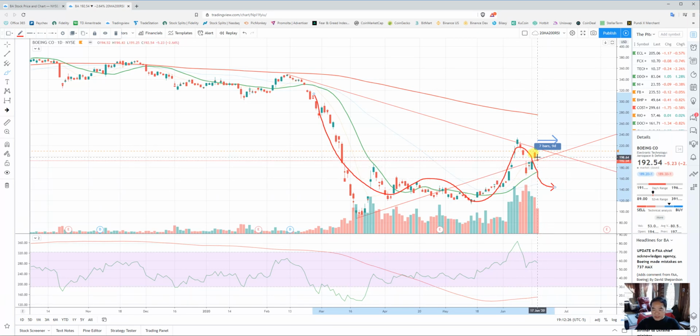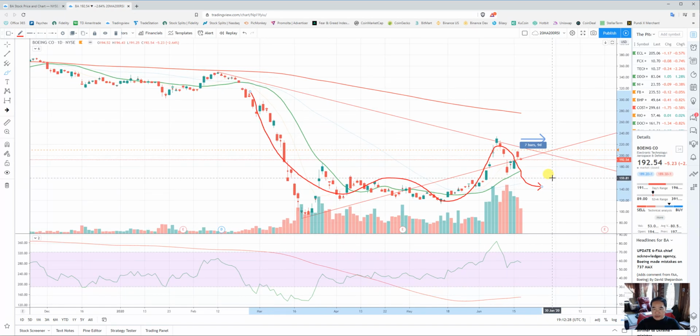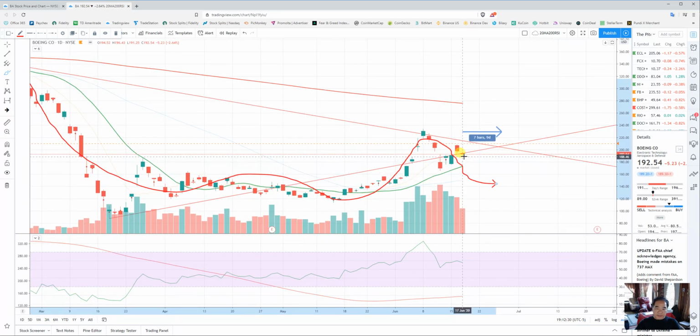The other thing, as you can see, this little candle right here on the 1 hour chart, it basically closed under that price line. So on the triangle, it actually closed under it. So that's not very good. But you never know. Boeing could start tomorrow, open above it, and then close above that line too. And as you can see, there's resistance here, support here, resistance here, support here, resistance here. Eventually, 9 days and counting, it's going to have to break from that or down.